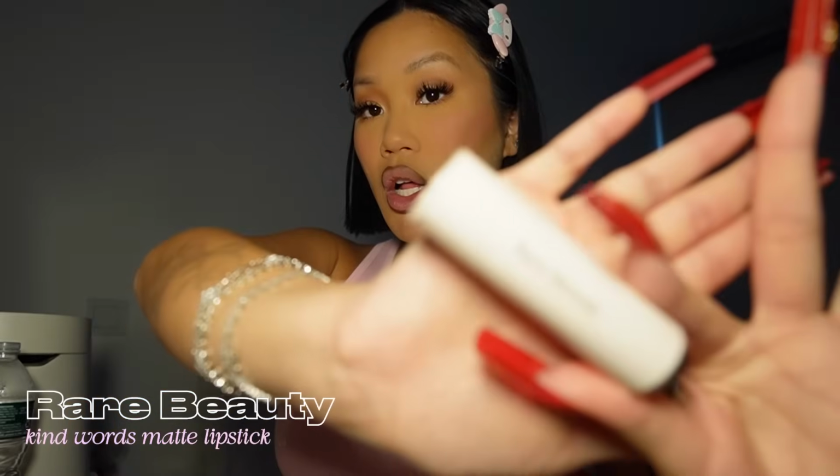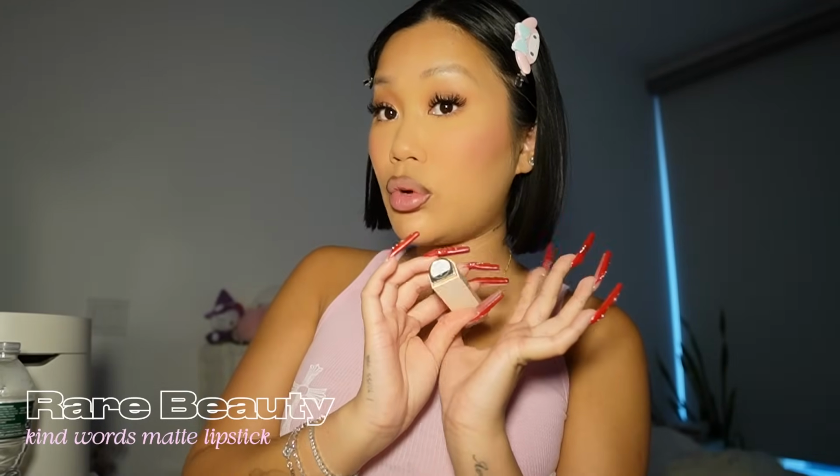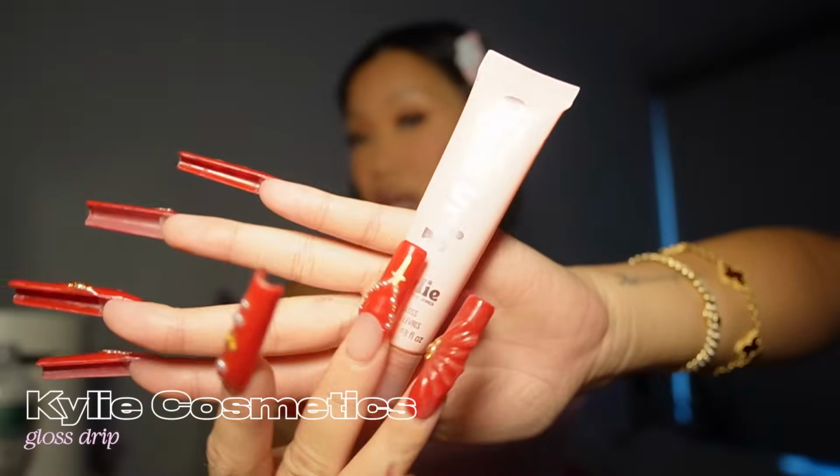And then I go with this Rare Beauty lipstick in the shade Humble. Humble, just like me. Sometimes. I love it. And then my favorite lip gloss of the entire planet from Miss Kylie.